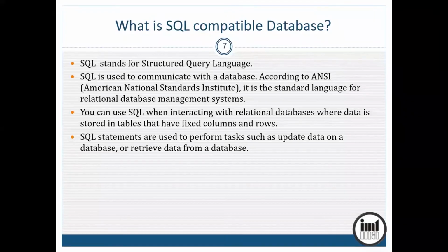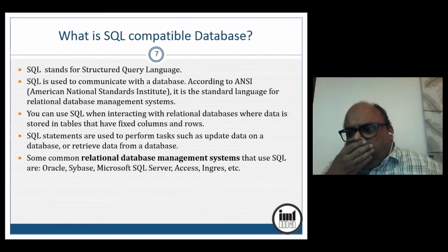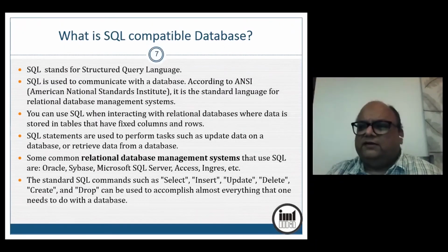SQL statements are used to perform tasks such as update data, retrieve data, modify data. Some common relational database management systems that use SQL are Oracle, Sybase, Microsoft SQL Server, MS Access, Ingres, etc. So we are somewhat used to it because we have been using it for a couple of decades at least. The standard SQL commands are select, if then else, insert, update, etc. Usual programming kind of things where you can write a small routine to filter out what you want from the database.